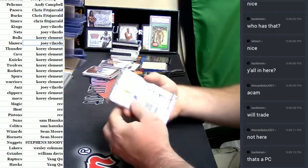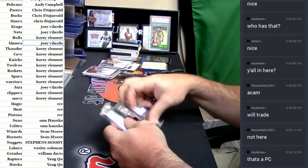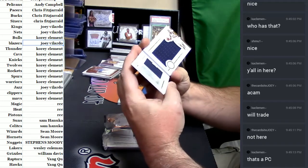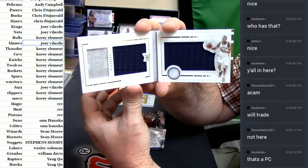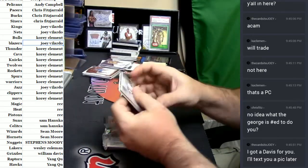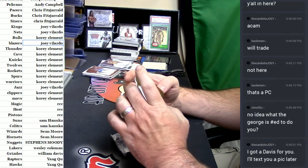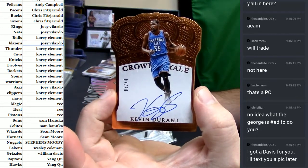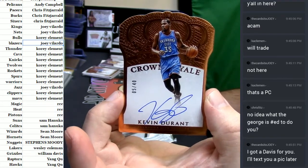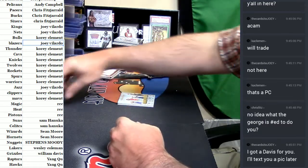All right. Two more boxes, four packs. That's a rookie one this time, 149 out of 199 for the Memphis Grizzlies, Jarrell Martin. Nice card. Very nice card. 5 out of 40 for the Thunder, Kevin Durant. Nice hit. Very, yes, yes. Preferred makes my loins tingle.